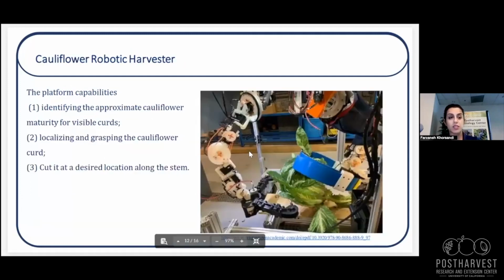And this is another example of an arm for harvesting cauliflower. Again, it has a pretty similar mechanism to the previous ones: it approximates the location of the cauliflower, localizes it, and then grabs it and cuts the cauliflower. And these are some examples of robots that can be used on farms.